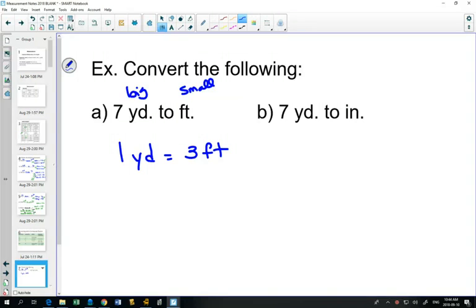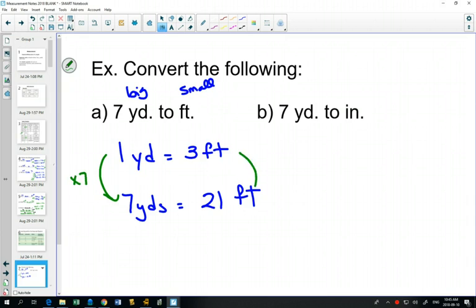So if we want to go from 7 yards to feet, we can use the big to small technique. The small one you're going to need more of to make them equal. So if I have 7 yards to feet, I'm going to need to multiply. What am I multiplying by this time? It's by 3. So that would mean that 7 yards would equal 21 feet. I take the 7, I multiply it by 3. We could also use the other technique that we were using. If I know that 1 yard is 3 feet, how do I go from 1 yard to 7 yards? I multiply by 7. So here, I multiply by 7 as well.